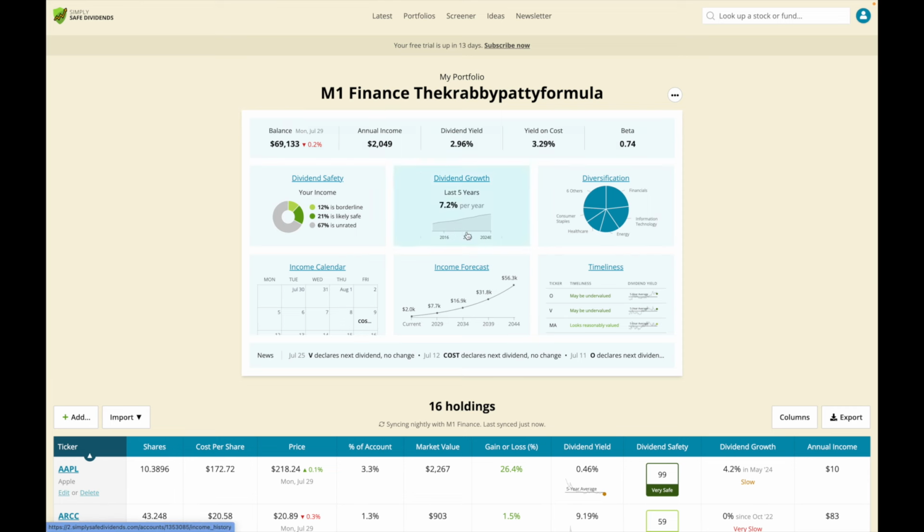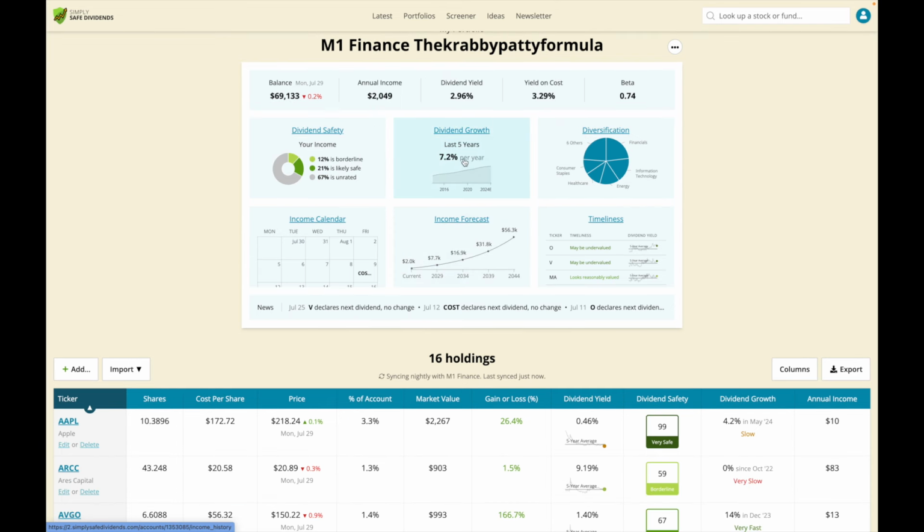Now this dividend growth is off by 3%. I don't know why Simply Safe Dividends does this, but you can see my dividend growth rate here is 7.2. It's really 10.2%. So, it's off by 3. If anyone can explain to me why this is off, that'd be great. That's what we're looking at.